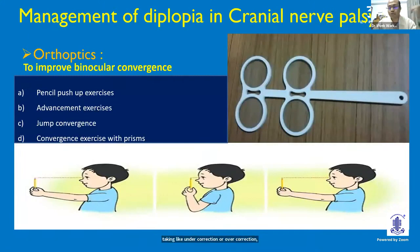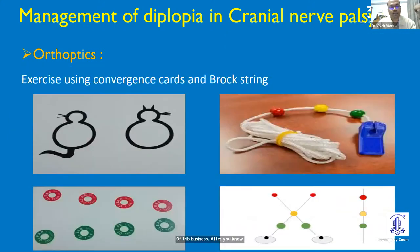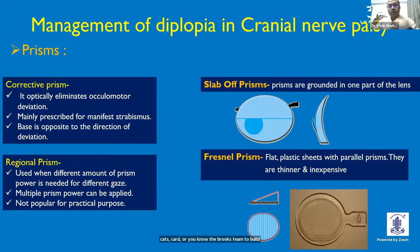the patients. Orthoptics, yes, you can use different methods to improve the convergence or divergent capacity depending upon what type of strabismus, after resolution or in the evolving stage of the cranial nerve palsy. Orthoptics, when we have the exercise like cat's card or the Brock string to build the versions and thereby to reduce the double vision. Prisms, there are two options.